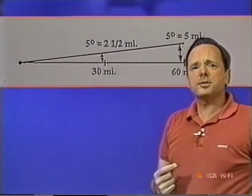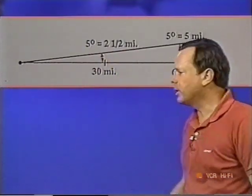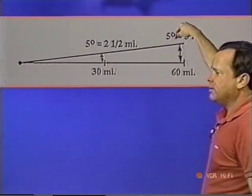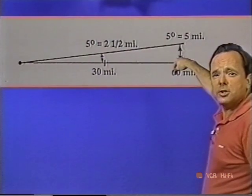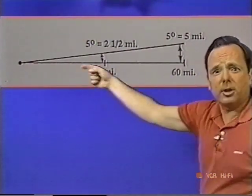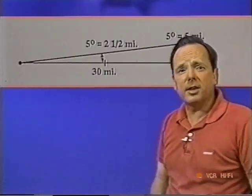Now you can use all this to help you for several things. First of all, if you want to find the time to the station, all you would have to do is fly, we'll say, 10 degrees, 90 degrees to the station, and the time to the station would be 6 times the time it took you to fly those 10 degrees.